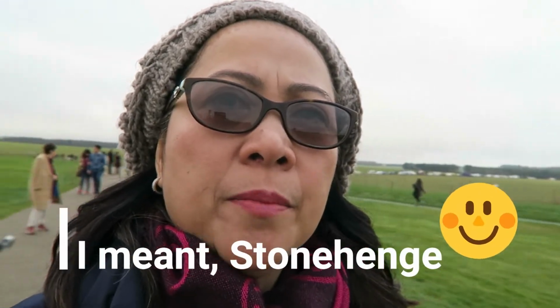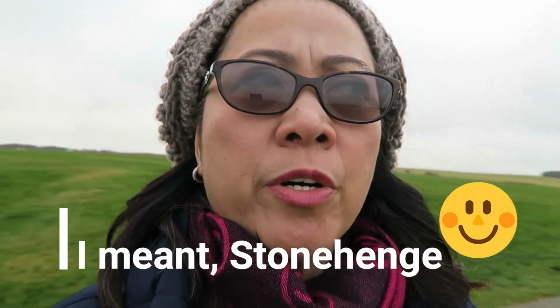Hi, I'm back. This is actually our second stop for the tour for today. This place is called Stonehenge, and I'll show you around. It's not much to see, but it's a beautiful landscape.